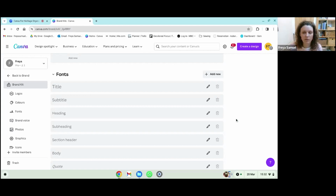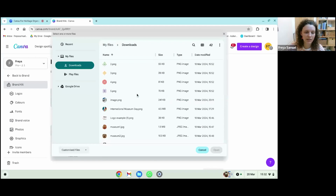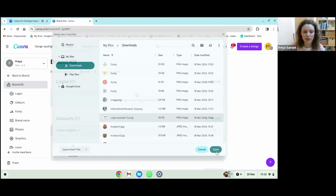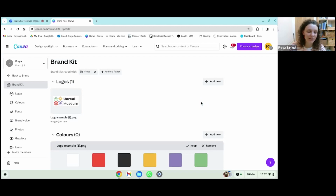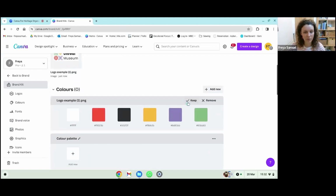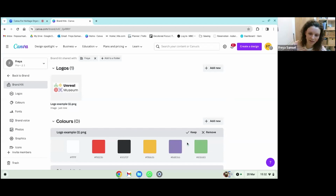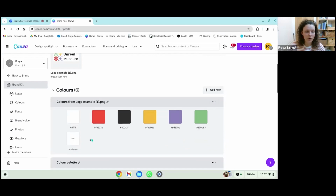So without further ado, I've made a little pretend museum brand and I'm going to upload that to my brand kit. So dragging or dropping or going into your desktop to upload, I'm going to drop in my logo, which was made on Canva, may I add. And it's just one of Canva's pre-made logos for the purposes of this. And now the really fun thing that it does is Canva pulls out all of the colors from the logo and creates you a color palette. You can say keep or remove, but if you think, actually, they are my brand colors, that's really helpful, we'll just click keep. And you can also add colors into there.